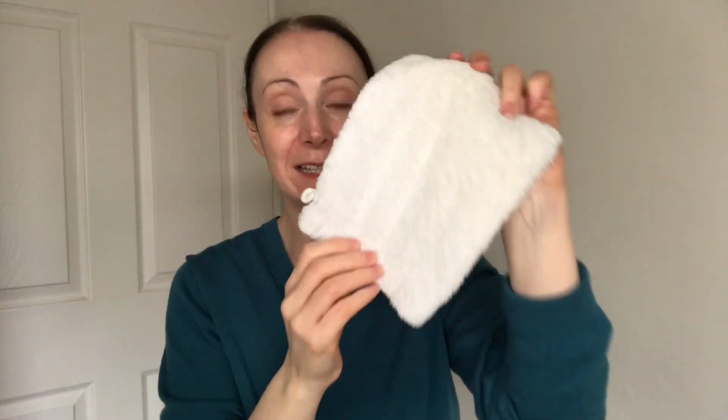I would always say take your cleansing balm off with a mitt or a face cloth or something like this. Do not use cotton wool or cotton pads. It's not the best thing to do when you're using a cleansing balm. This is going to be more effective and a lot easier for you. These are super cheap, you can just buy them on Amazon, or buy some face cloths and just use them.